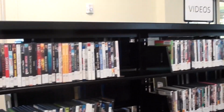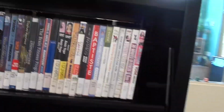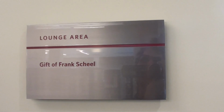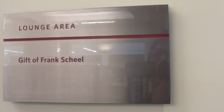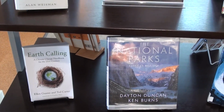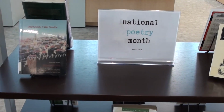And the library also has many, many DVDs available for those who want to entertain themselves by watching a good movie. And people who made some significant contributions are recognized, such as this lounge area was a gift of Frank Shield. The library also has various themes, such as this particular theme is about the Earth, national parks. And the theme for this display will be on poetry.